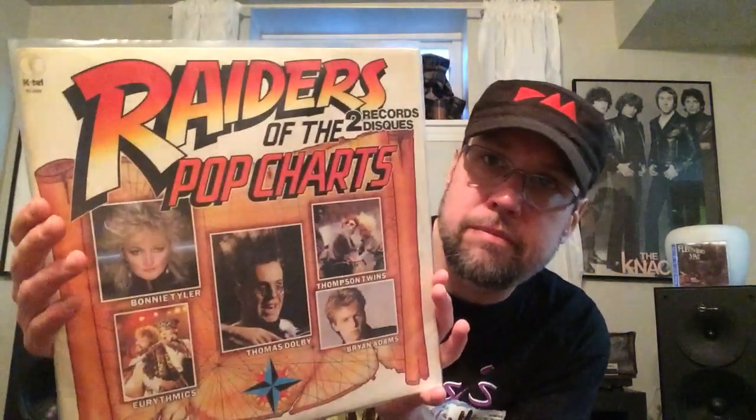This one is called Raiders of the Pop Charts. I don't have this one. And it's hard keeping track of them. So I find boatloads of these things at thrift stores. Keeping track of these, trying to remember which one you have and don't have, that's another battle. Doesn't really matter what's on it, but double album, 80s hits. I think this is from about 83. Raiders of the Pop Charts. And an upgraded copy of Culture Club, Colour by Numbers, with the original poster inside.